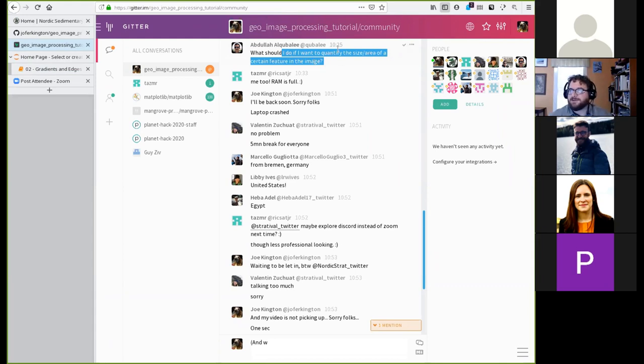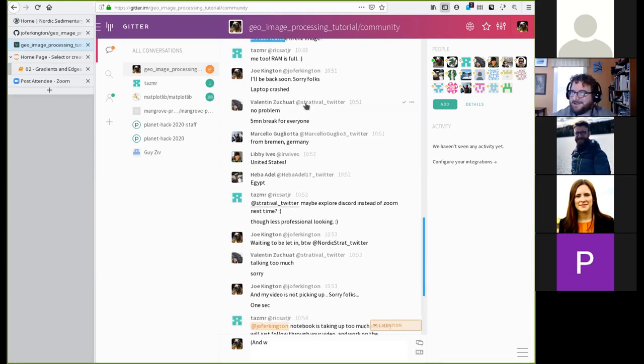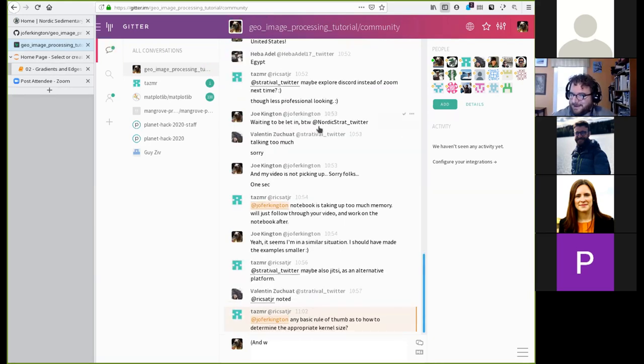The trick is always determining what that certain feature is. That's the hard part. The size and area are easy once you actually have something that will identify the feature you're interested in. And that's a very good question, by the way. And I apologize for responding to it this way and not in typing, but hopefully that does answer it.